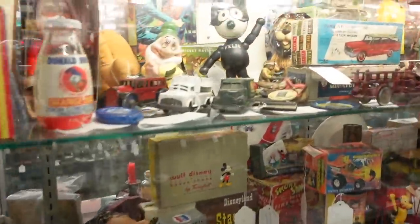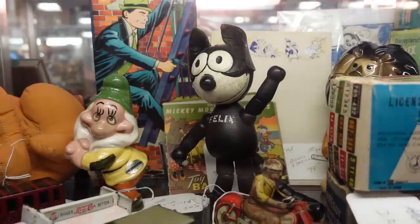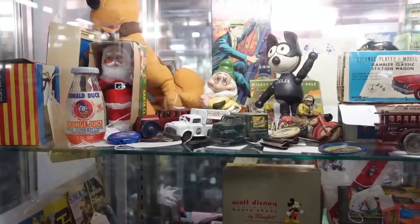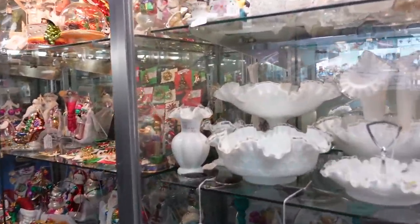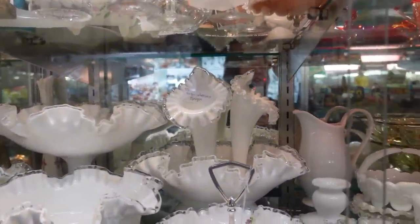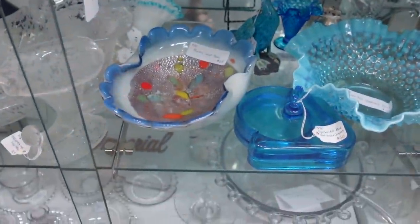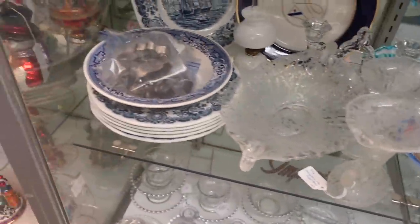Look, there's Felix the cat. I used to watch that show when I was a kid. Felix the cat, the most wonderful cat. In all the land. Got some Silver Crest over here. Ooh-wee, look at that bowl. I like that bowl.